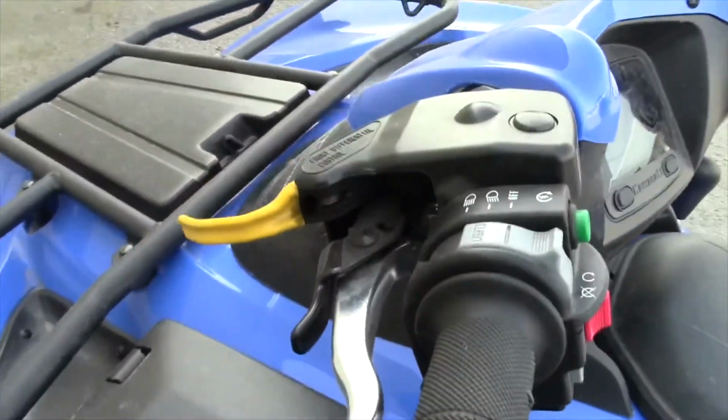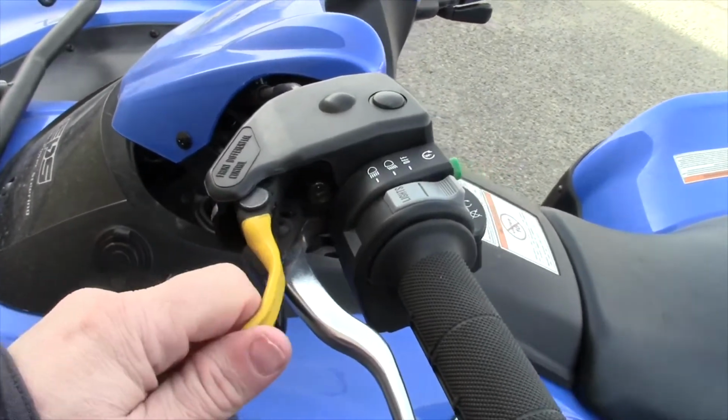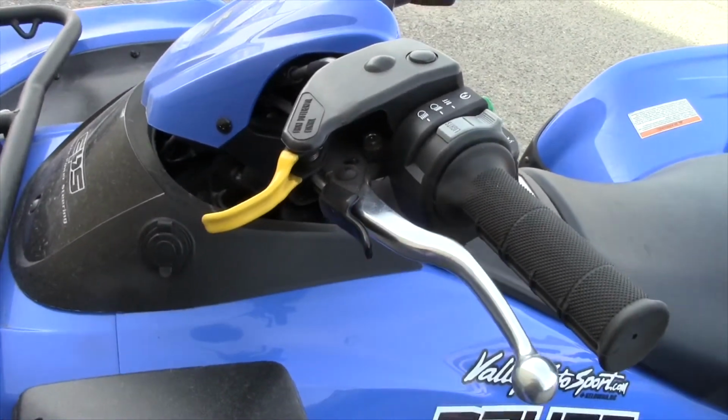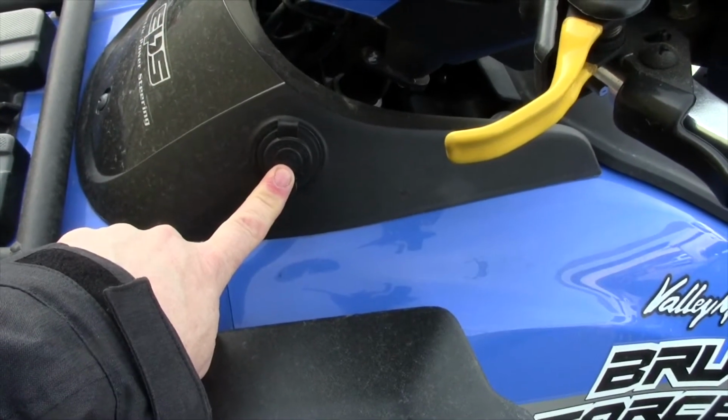This is the famous locking front diff lever that I keep talking about. So you can choose how much you want to pull that in for how much of a grab that you want. I could see how that could be beneficial, I think. It does have a 12-volt power supply.